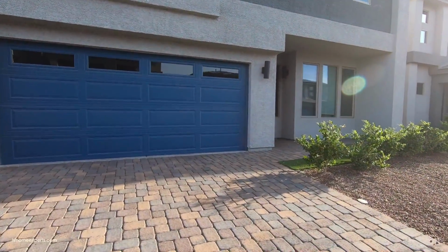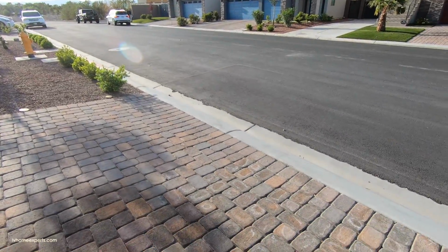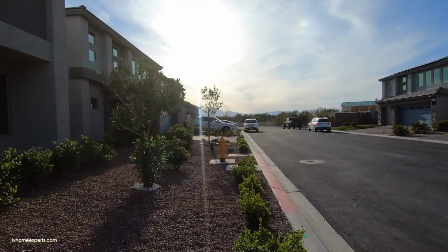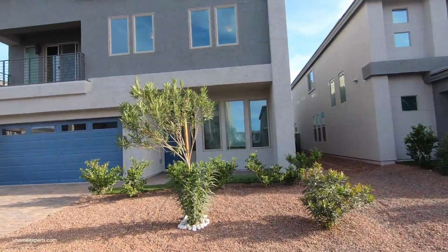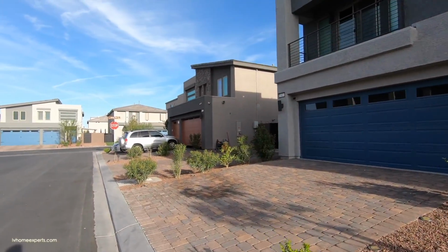As you can see, we have the pavers, and we also have some calcium buildup here. As you can see, there's a lot of vegetation in the front. You got the fire hydrant right here, and as you can see, we have this red curb here. So this is still a brand new home. I do love the color combo on here. Let's go off to this side.